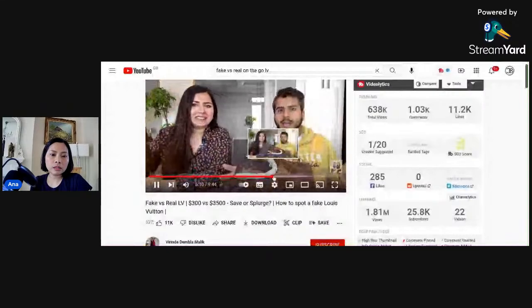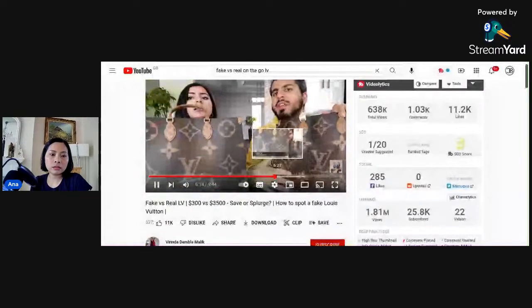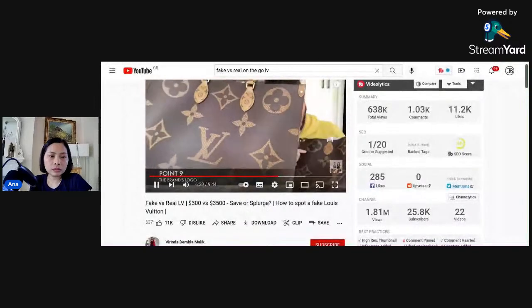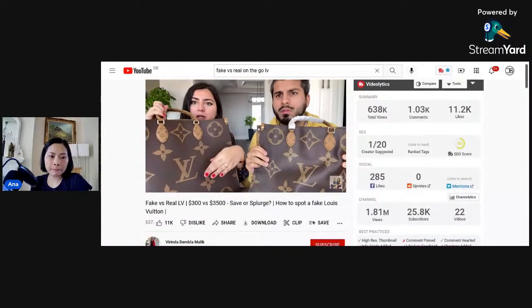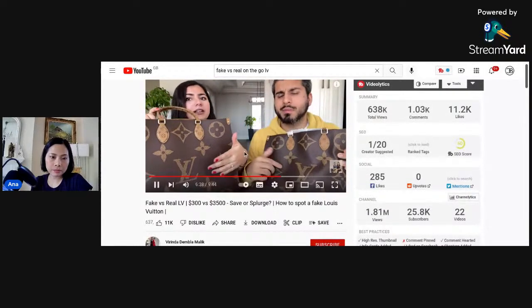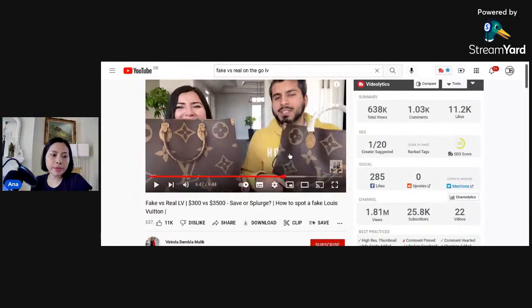If you look at the bag as a whole, you can notice the sheen and the shine. You think LV, the logo, right? In a real Louis Vuitton bag, the V is always going to be up, and the L is below. So this is the reason. Yeah, that's a good point, and I'm not going to make any more comment on that.